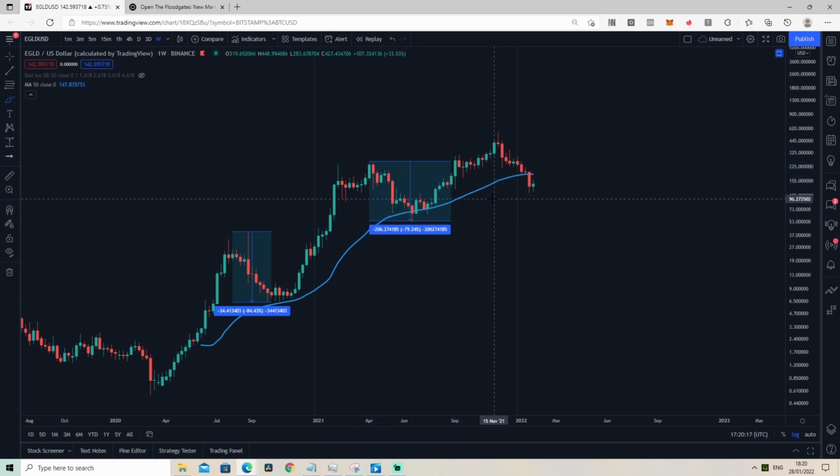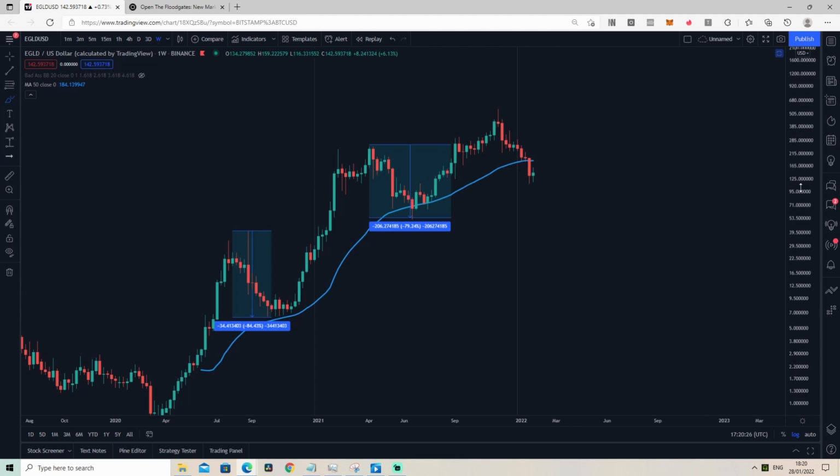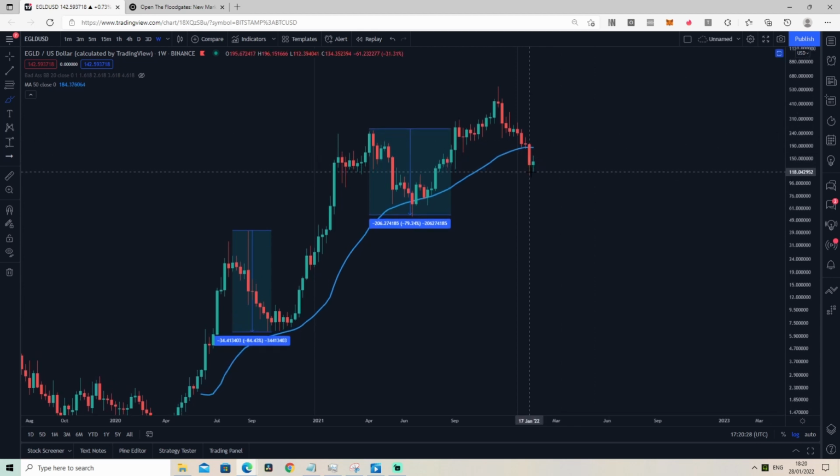So, to conclude, I do expect the price to move a bit up or at least stay sideways in February. Look, I'm saying in February, please keep that in mind. I do expect some relief around the cryptocurrency asset in general and Elrond specifically, and we might even go back to our 50 weeks MA. It's definitely possible. However, as the rate hikes will come in mid-March, which are inevitable, we might see another decline in the prices.